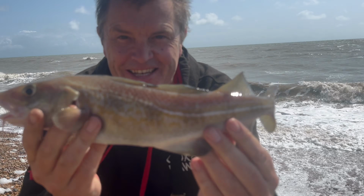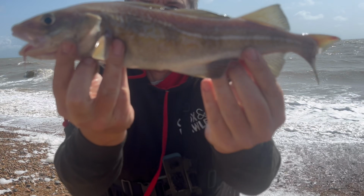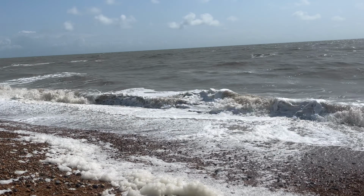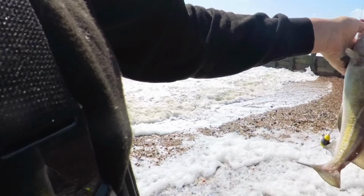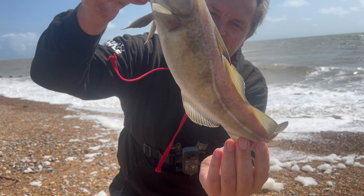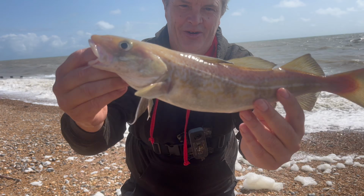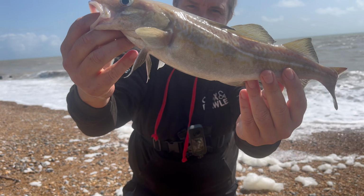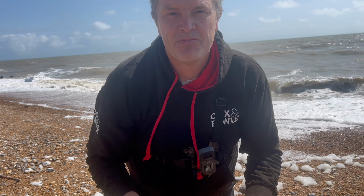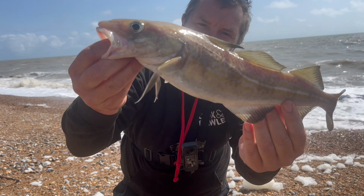It's a Sussex cod. Look at that. Well, unbelievable. A cod in Sussex. In August as well. Look at that. Lovely. It's a codling. A codling. I can't believe it, a codling.